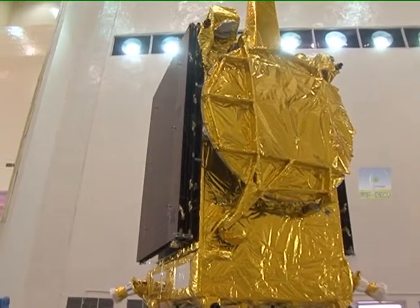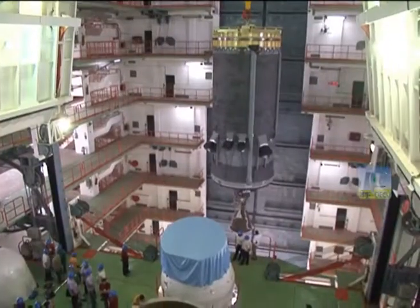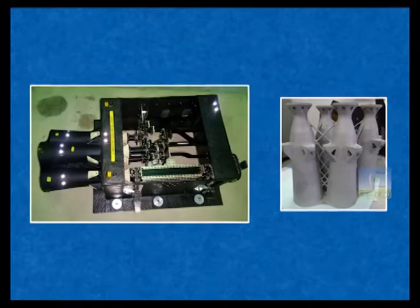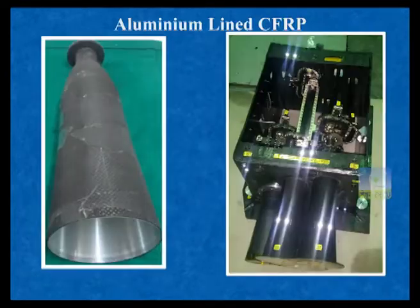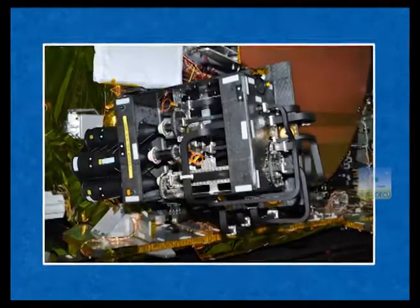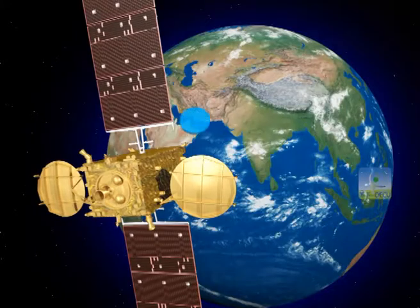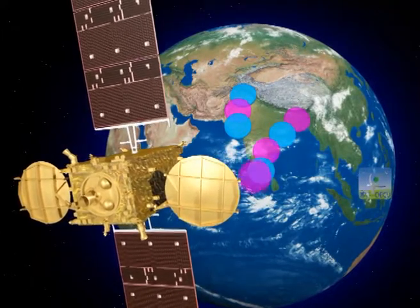The GSAT-19 spacecraft contains several new technology elements realized by various centers and units of ISRO. Space Applications Centre, SAC Ahmedabad, has realized the communication payload of the satellite. Two new fabrication technologies, direct metal laser sintering, DMLS, and aluminium-lined CFRP, are implemented for the first time in realizing GSAT-19 antenna feeds. The Ku and Ka band antennas on board the spacecraft will generate high-gain spot beams over the Indian mainland as well as the Andaman and Nicobar Islands.